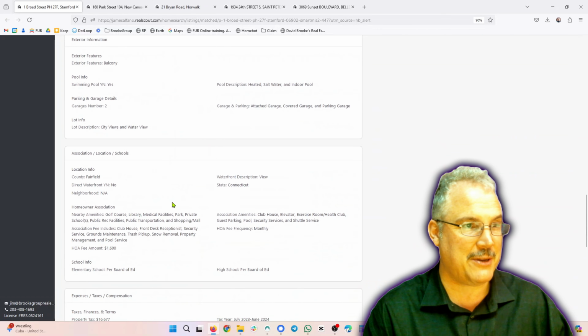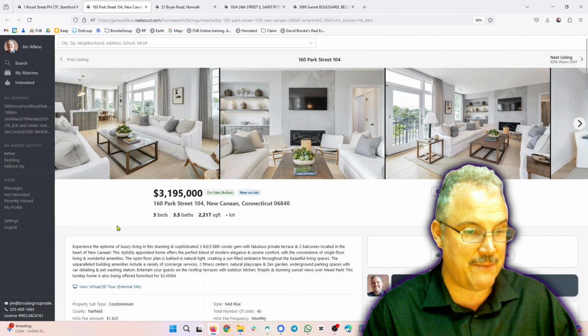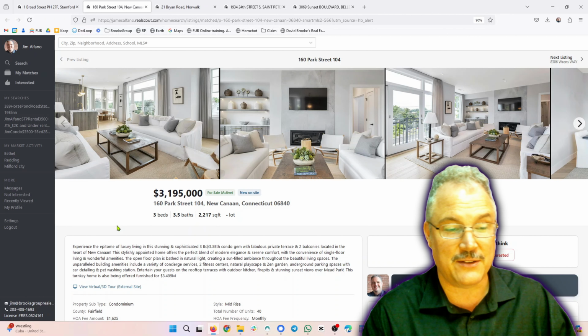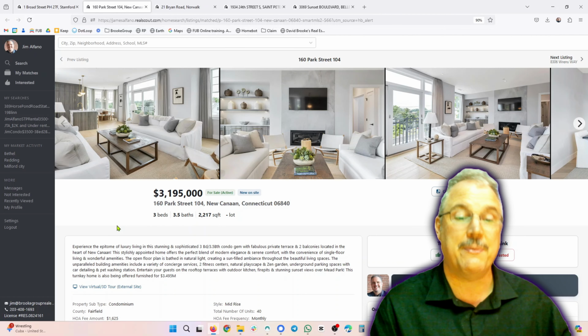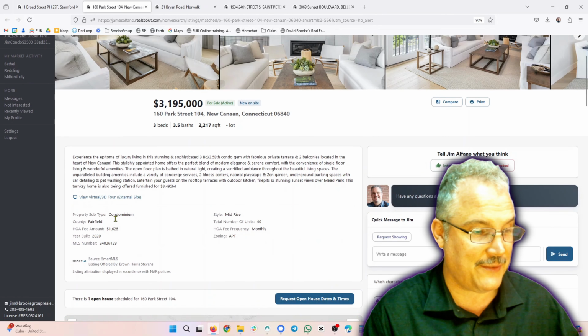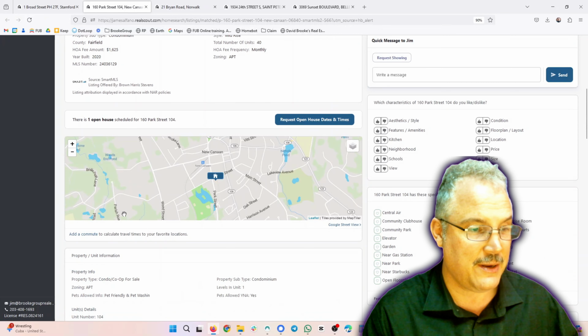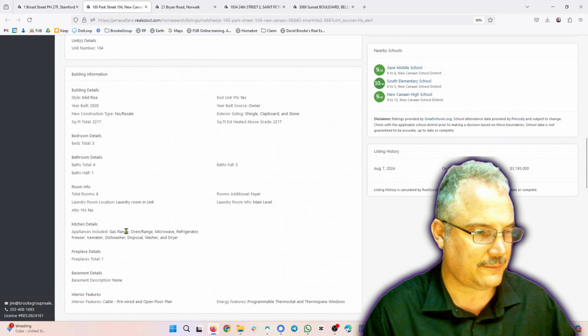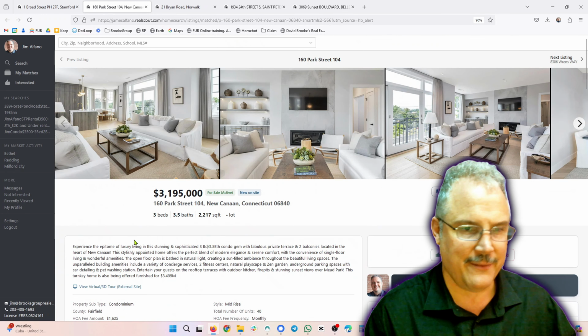Let's go to the next property here. We are at 160 Park Street, 104, New Canaan, Connecticut. 3 beds, 3.5 baths, 2,217 square feet, 3.2 million. I'm going to round up or round down, depending. All right. So again, pause and check out the details if you want to see any of the details about this beautiful condo. And let's go take a look at the pictures of this beauty right here.